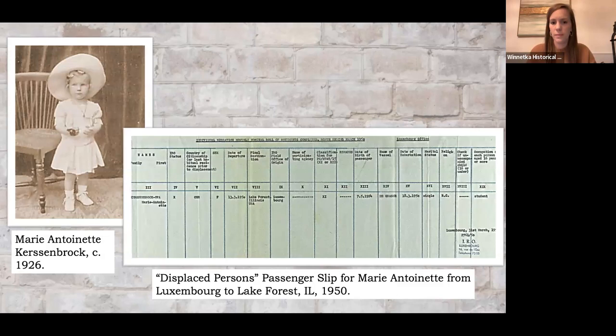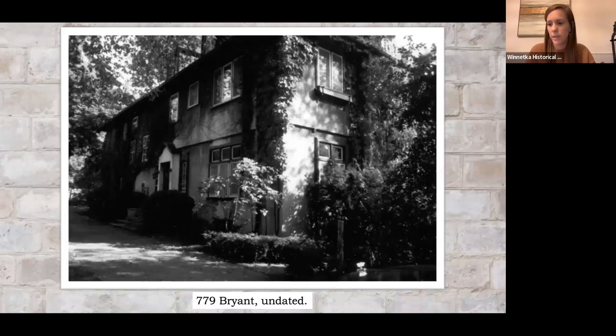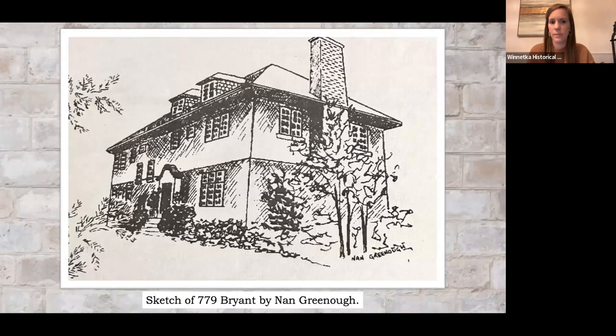So after the Haskells moved, 779 Bryant changed hands a few times before the current owners purchased this beautiful historic home in 1993. The house is one of Shaw's relatively few designs in Winnetka and draws from a number of architectural styles. Very little has changed on the exterior since it was completed in 1910, though the open porches on the south facade were enclosed, and in 2012, a family room was added. Thanks to the thoughtful care and renovations done by its owners over time, 779 Bryant retains much of its original integrity and is now a designated Winnetka landmark.